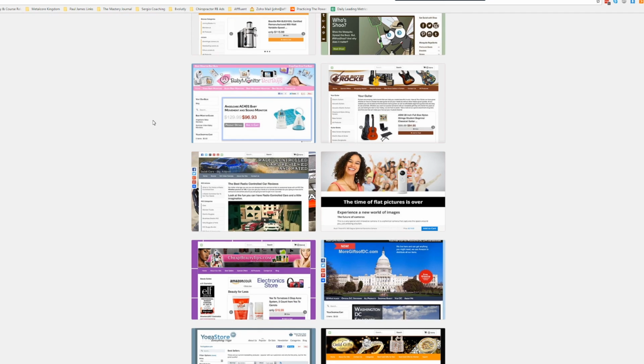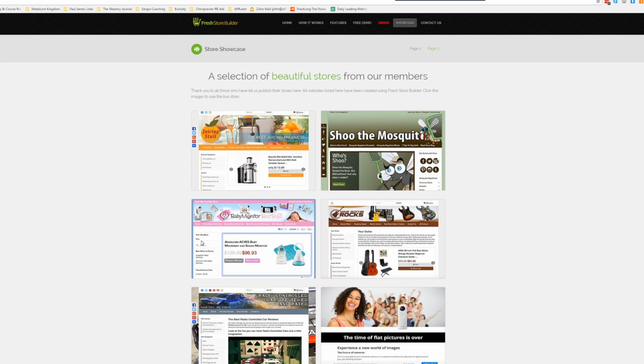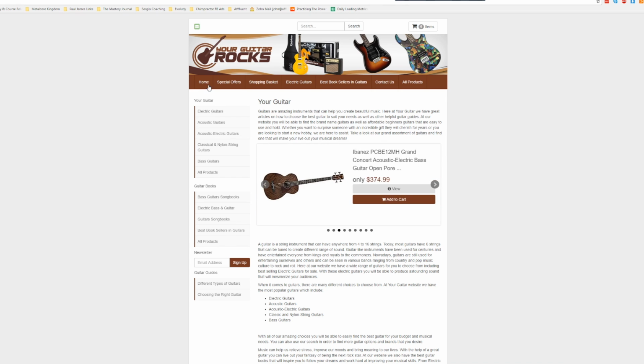Here you can see they've got a showcase of all these different sites in various niches. So the possibilities are really endless. Here's a juicing site. This one's about mosquito stuff, baby monitors, guitars. Let's see, what else do we have here? This one's about cameras, it looks like. So let me pull up a couple of these. I actually pulled up the guitar store one.